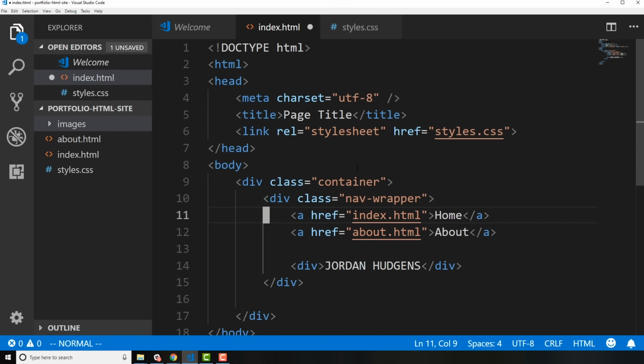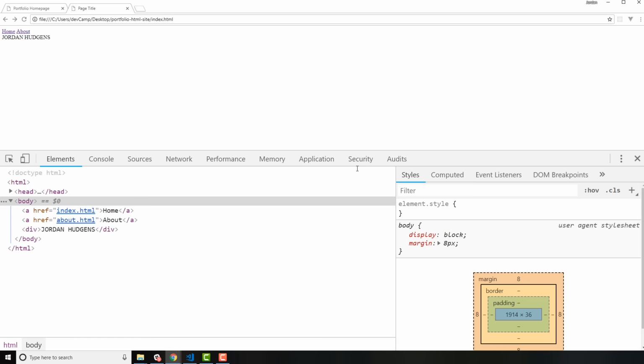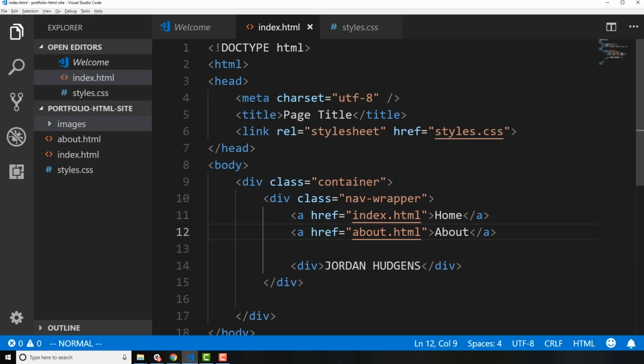If you have elements that are nested inside a parent div like we have right here, then you want to make sure that those are indented. One thing you may notice if you go back and look at the page right now is that nothing's changed. The reason for that is divs by themselves don't really do much. The only thing they do is give a line break, which is why this name here is on a line below. But adding these wrapper divs didn't do anything.